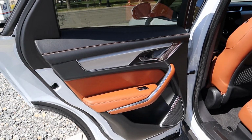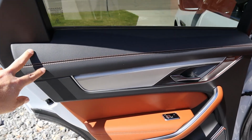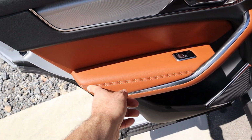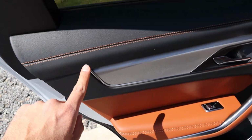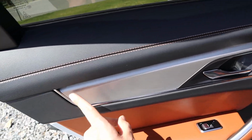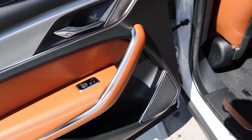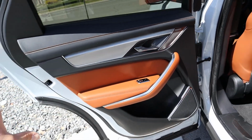Now here's the door panel in the F-Pace. So first off, you've got beautiful leather here at the top with the contrasted stitching, and then you've got more leather down below with more stitching that goes throughout. And notice the stitching matches, which is really nice. I love this trim that goes across. You've got a couple speakers for the Meridian sound system as well. You've got your window control right here, but that's everything for the door panel.